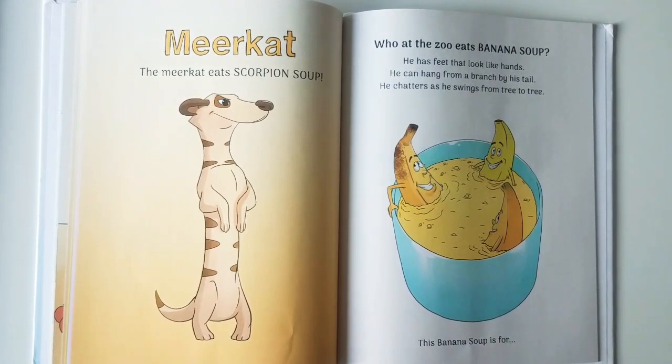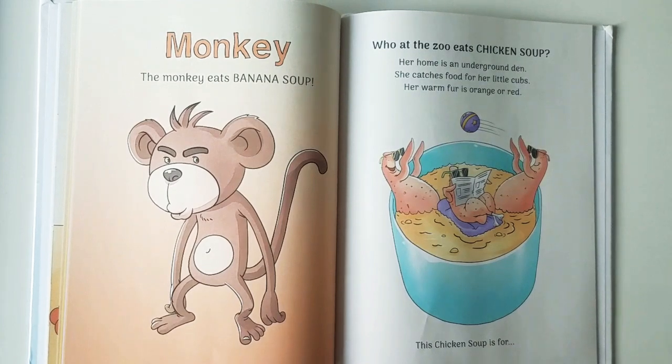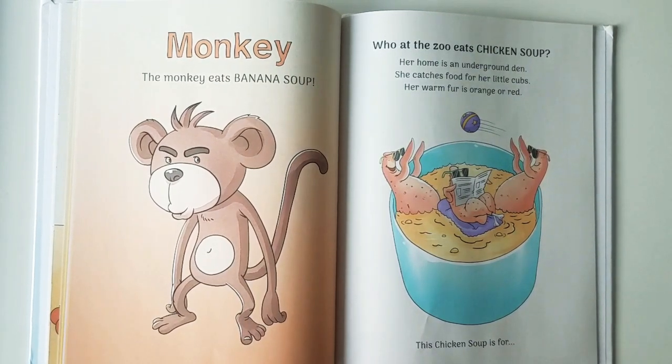Who at the zoo eats banana soup? He has feet that look like hands. He can hang from a branch by his tail. He chatters as he swings from tree to tree. The banana soup is for... Monkey! The monkey eats banana soup.